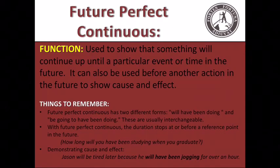As I mentioned in the functions, this tense also demonstrates cause and effect. Our example sentence here is Jason will be tired later because he will have been jogging for over an hour. In bold text, you can see the cause or the reason why Jason will be tired later.